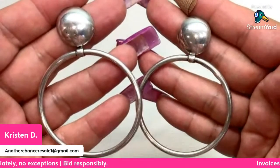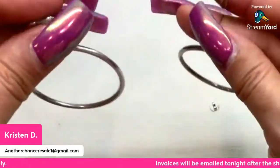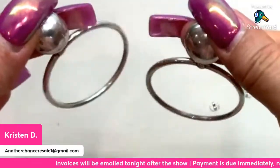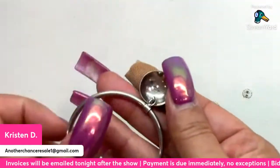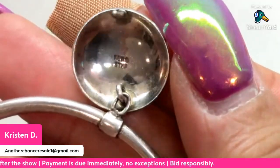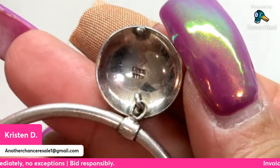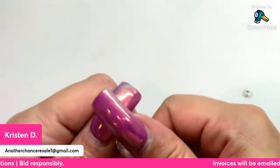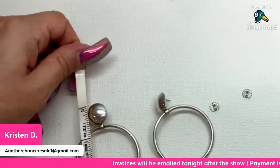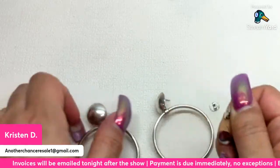All right, so these are Cabana brand. That's the designer. Sterling earrings. They have a post back, but the hoop does dangle. And the back has the marking KBN for Cabana, and then sterling. They measure 2.5 inches. And here are the backs for them.